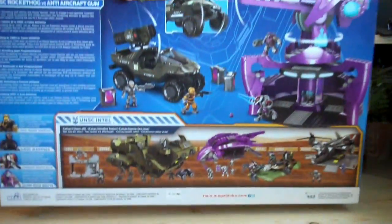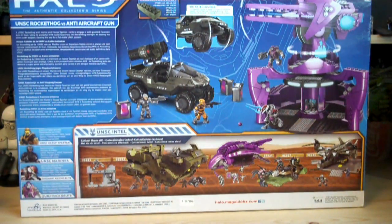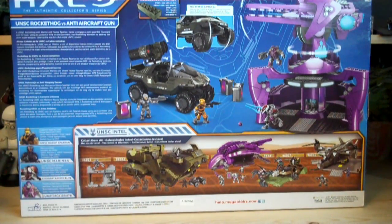Now moving on to the back of the box here. Once again, it shows all the actual products. So we have all the different items that are included and the features that they can do. Also down there on the bottom we have the rest of the Fall 2011 mainline sets. There's also a ton more sets than just what's shown there, most of them being exclusives, but anyways, we have the ODST Ambush, the UNSC Elephant actually, the Covenant Phantom, EVA's Last Stand, and the UNSC Falcon.